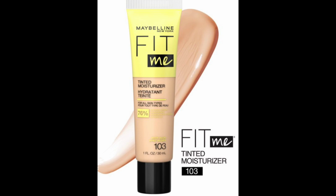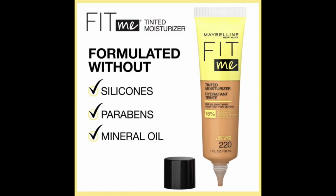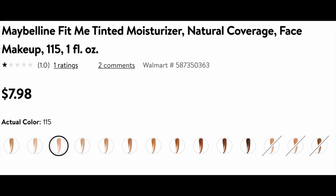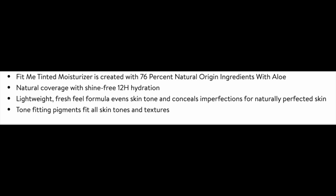The new Maybelline Fit Me Tinted Moisturizer provides natural coverage and shine-free 12-hour hydration. This formula enhances skin without hiding it, blurs pores, and conceals imperfections. It is your natural look and feel all in one easy fit, created from 76% natural origin ingredients with aloe. This natural tinted moisturizer is available in 14 hydrating shades. It retails for $7.98 at Walmart. It is going to provide a lightweight, fresh feel formula, even skin and tone, and conceals imperfections for naturally perfected skin. The tone-fitting pigments fit all skin tones and textures.